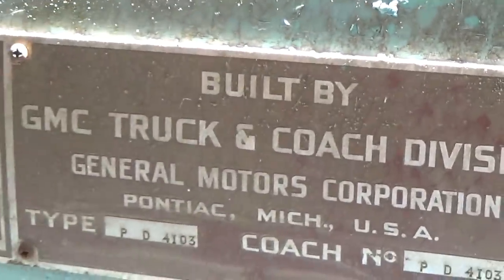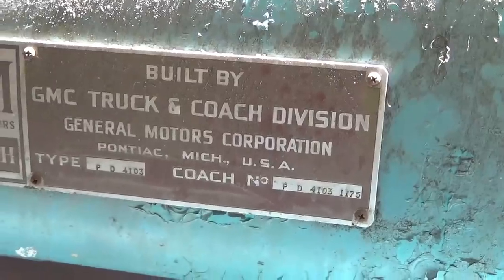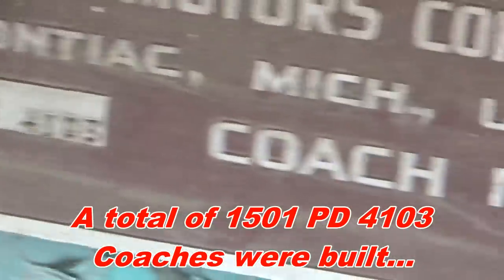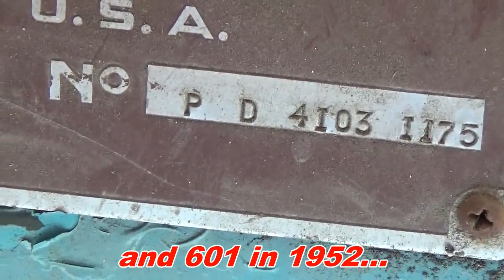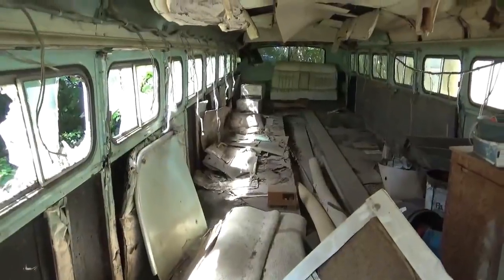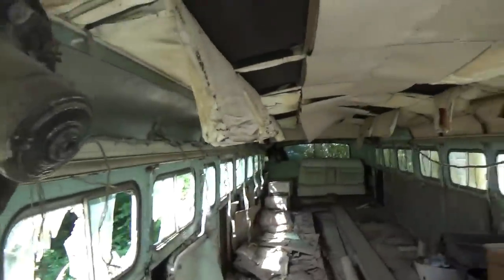GM General Motors Coach. Built by GMC Truck and Coach Division, General Motors Corporation, Pontiac, Michigan, USA. And the type is a PD-4103. And coach number is PD-4103-1175. It's got a lot of this trim stuff that's kind of specific to the truck. I wouldn't think that the interior would matter much, because I think that anyone that buys this would want to make some kind of a cool little motor home out of it or something. And as long as the truck part of it's sound, then I would think that it would be worth it.